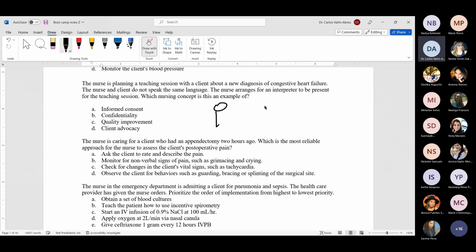Okay, when you don't speak the same language as a person and you find a professional interpreter to do an appropriate communication with the patient, what are you doing? Yes, and Davy. Correct. You are demonstrating being an advocate for the patient, okay? Because you can be indifferent to that and keep speaking your language. I don't care. You don't care that the patient is not understanding you or you don't understand the client, and then you can go on, okay?